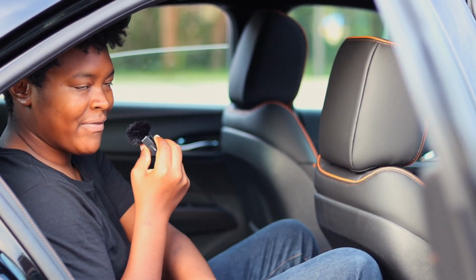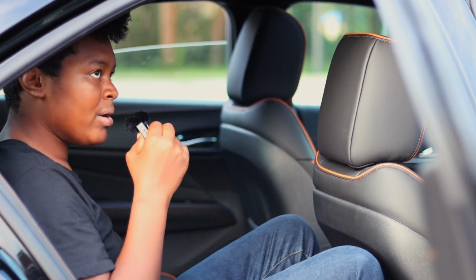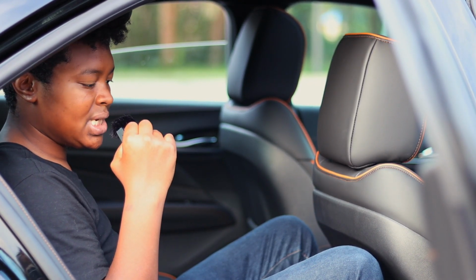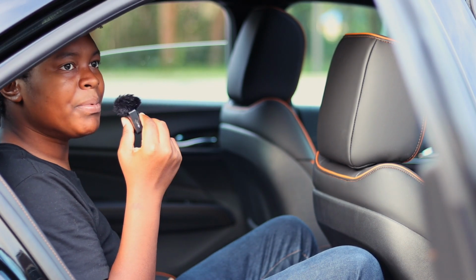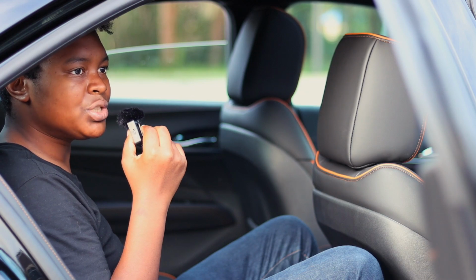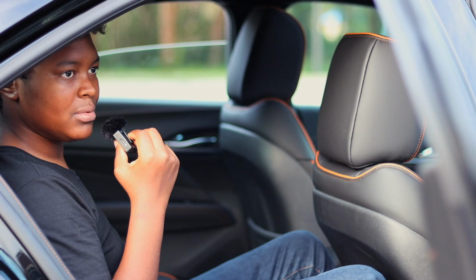Back here, you just have that same stitching that looks amazing, but there's a brown and black threading on the seat itself, which looks amazing. I could probably fall asleep in this car on this drive, but it'd be kind of tough because I want to push my feet out.